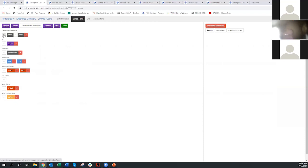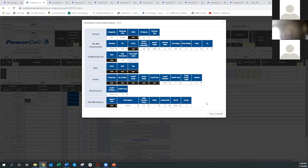You set up the panel. If it's new, leave everything on auto. If it's an existing condition, you can actually set it to that existing condition, the size of the feeder, the size of the frame, the current protection device on the panel, and so forth. And then you start working.